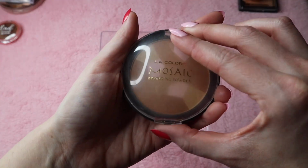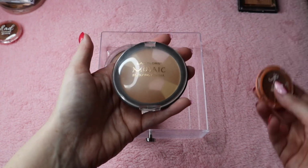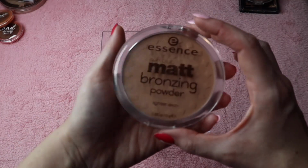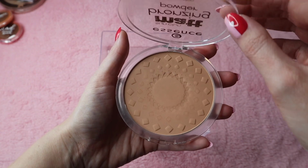Okay, this is the LA Colors Mosaic Bronzer. This one is really nice. It's one that I use quite frequently, so I am going to keep this one. I'm going to keep this one, and I'm going to let go of this little mini Rad bronzer. I'm going to let that one go. The Essence Sun Club Matte Bronzing Powder. Love this so much, and it smells amazing. This is definitely one I'm keeping.